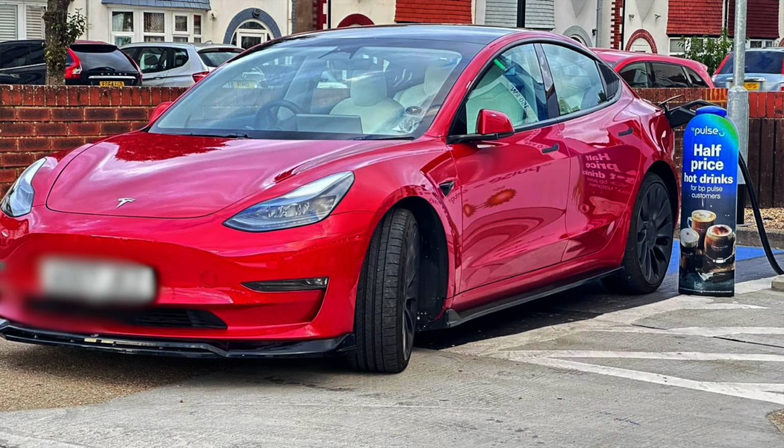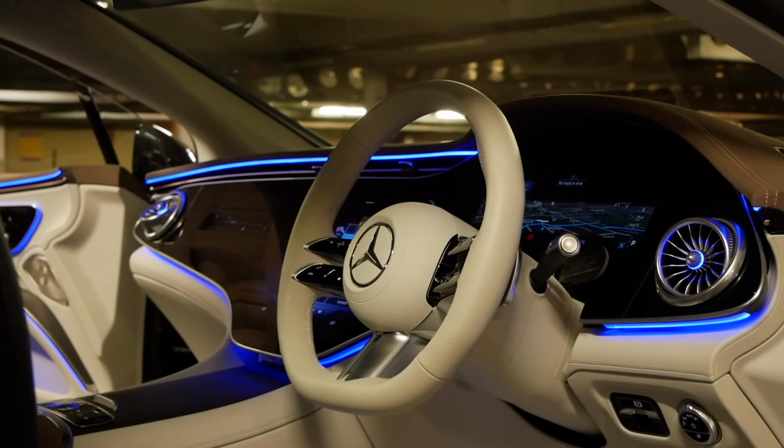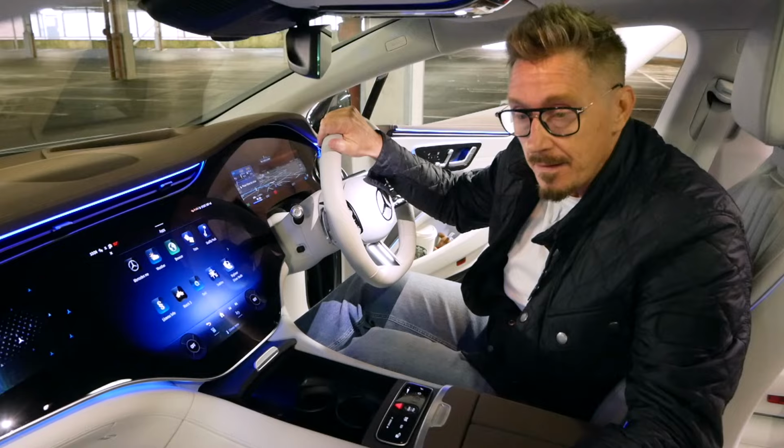My friend's got a Tesla Model 3 Performance. I said to him last night, mate, I've got this EQS, it's amazing, don't know what I'm going to do, it's just incredible. He said, has it got Disney?